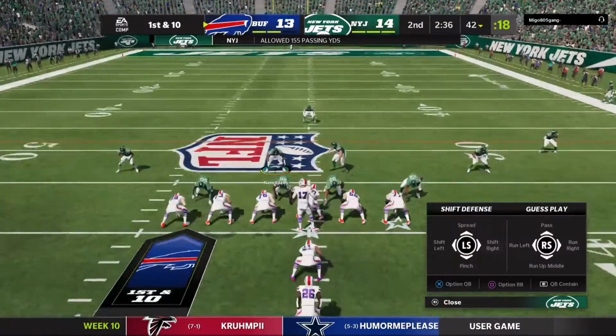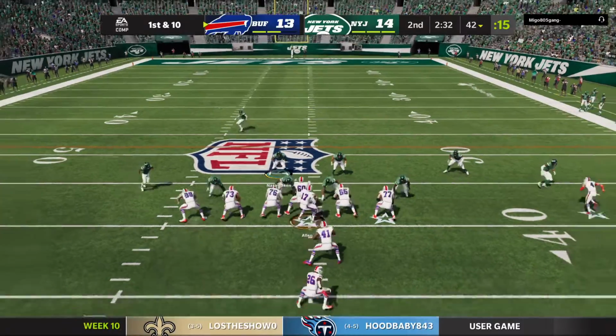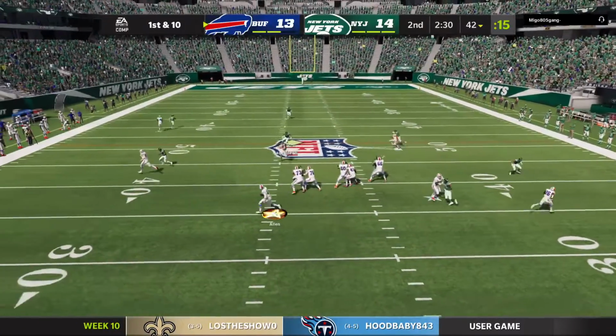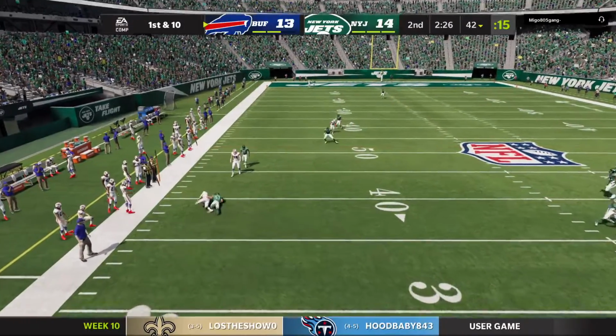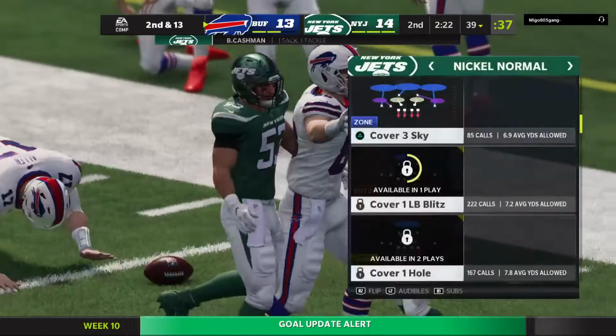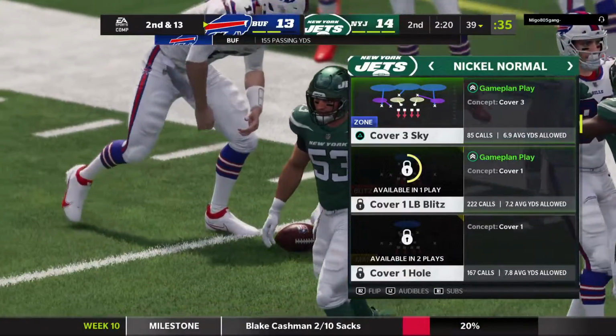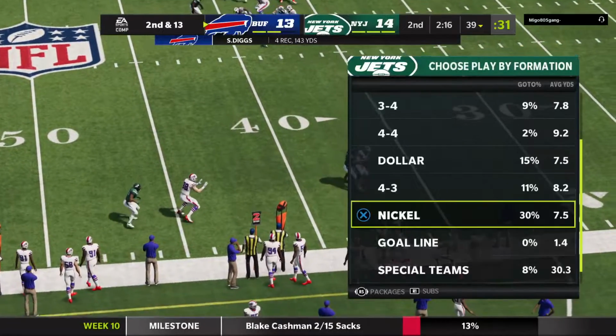One play has them up past the 40 already, and another 1st and 10. Allen now looks to throw. Forced out to his left. He'll be taken down. The Jets get in there for the sack. They'll wind up losing 3 there on the sack. Good pressure, and it's 2nd down.